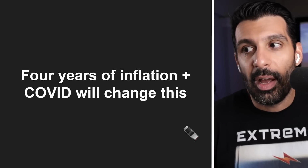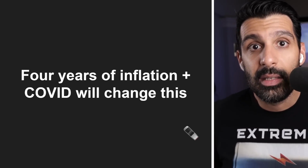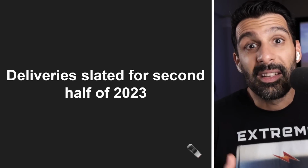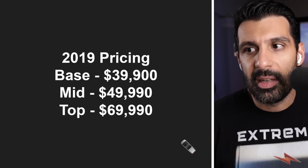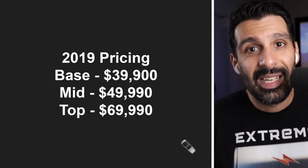Now, 4 years of inflation and COVID is going to change the price of what Tesla showed back in November of 2019. However, I think I have a way to figure out what that pricing is going to look like. The deliveries for the truck are slated to come out in the second half of 2023. In 2019, the pricing, the base was slated to be at $39,900, the mid-range at $49,900, and the top of the line models was at $69,900.